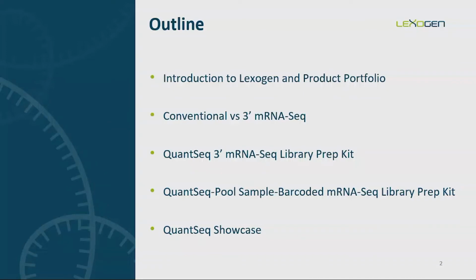To start with, I wanted to provide a brief overview of what I'm going to be discussing today. First, I'm going to give you an introduction to our company, Lexogen, and also to our product portfolio, which is quite extensive. Next, I'm going to be talking about comparisons between conventional versus 3' mRNA sequencing, which will lead me into talking about QuantSeq, our solution for 3' sequencing. Following this, I'll be talking about our newest product to the QuantSeq family, QuantSeq-Pool. And to end the presentation, I'm going to be providing some highlights from a webinar that was given by Dr. Quinn Wills last year, which I think provides a very nice showcase of what the QuantSeq technology can be used for.